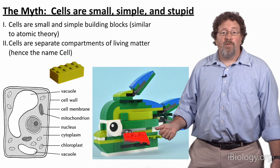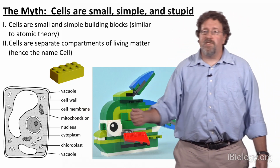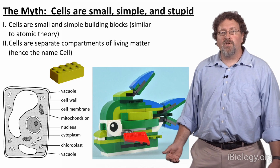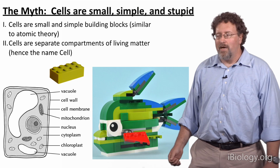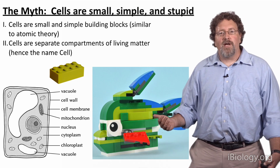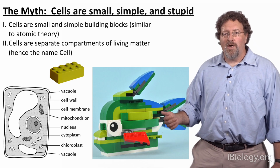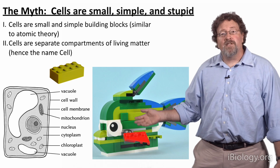So typically when we learn about cells in school, we learn some picture like this shown here, where it's a relatively simple bag or box full of watery enzymes with a few parts in it, but pretty simple and kind of boring. And the general view about cells is that they're not very exciting, they're relatively simple, like a Lego block, and the only way to build anything interesting is to have lots and lots of cells.